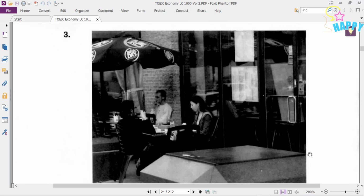Number 3. Look at the picture marked number 3 in your test book. A. The man is putting away the ladder. B. The man is painting the house. C. The man is replacing the window. D. The man is working on the ladder.